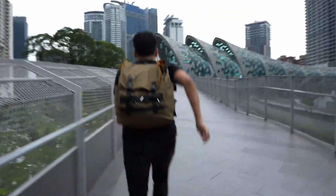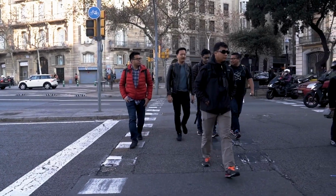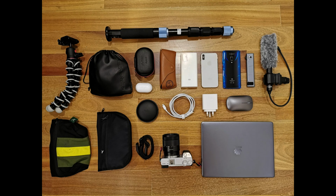I have a bit of a problem. After years of packing my backpacks for tech events, I've developed an obsession with lightness. While I've generally been able to shrink my load down over the years, there's one particular elephant in the room I haven't been able to do without.